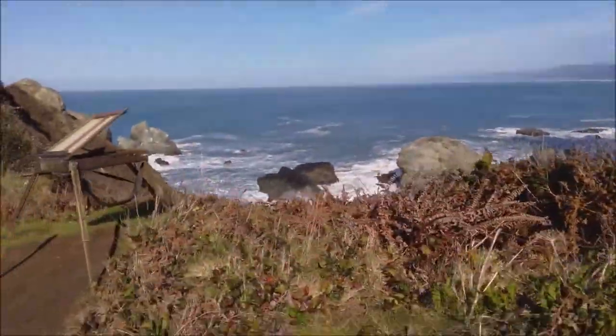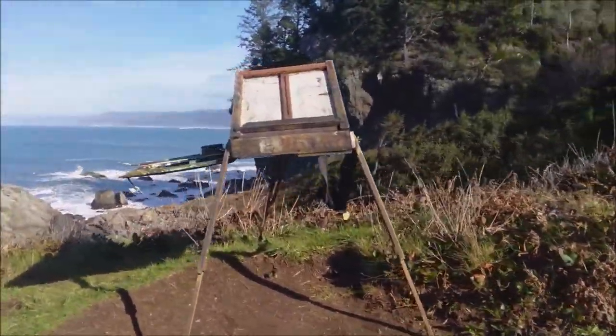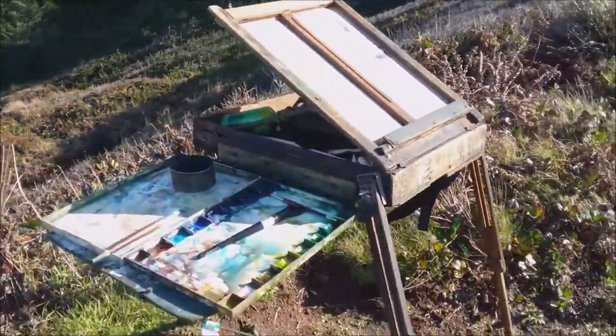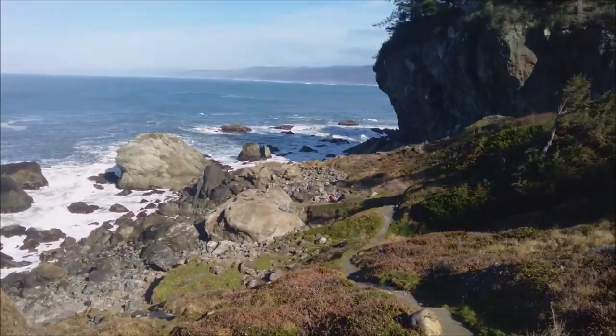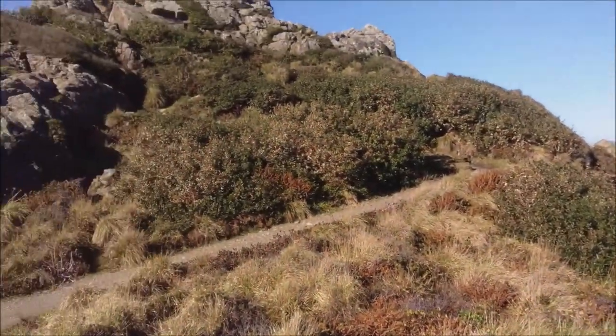Looks like somebody had set up an easel here and did some artwork. I could think of worse places, that's for sure. It's got the paints and everything out here. That's crazy. Awesome. That's where we're going.